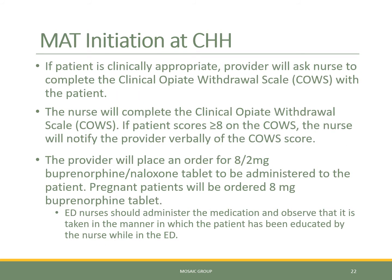If the patient is clinically appropriate, the provider will ask the nurse to complete the Clinical Opiate Withdrawal Scale with the patient. The nurse will complete the Clinical Opiate Withdrawal Scale, and if the patient scores an 8 or above on the COWS, the nurse will notify the provider verbally of the COWS score. The provider will then place an order for the dose of buprenorphine naloxone, which will then be administered to the patient while they are in the department.